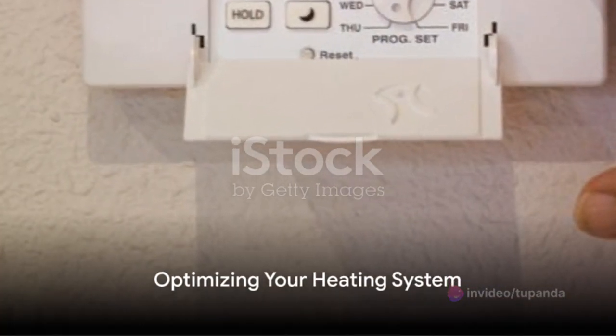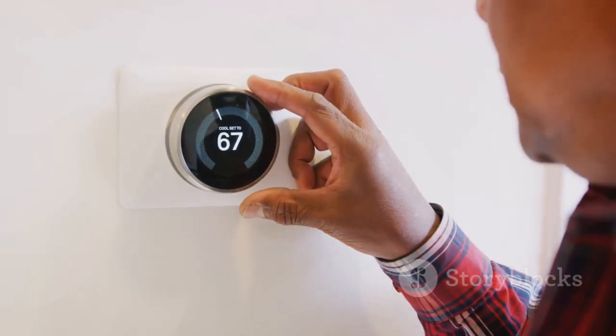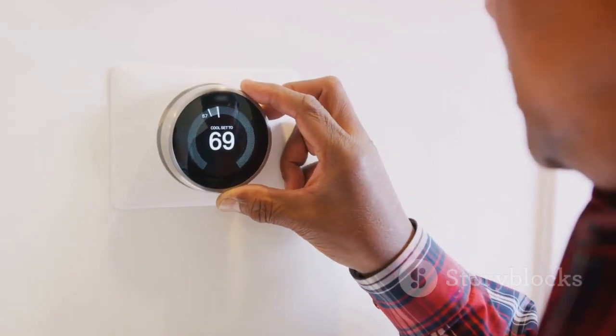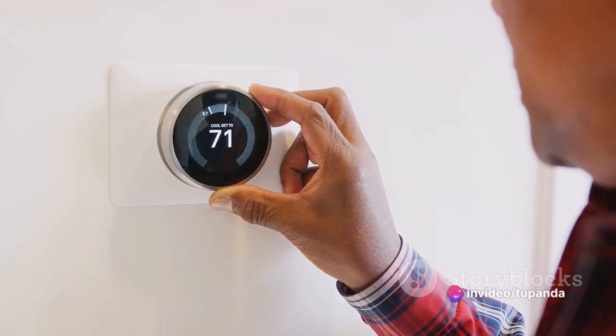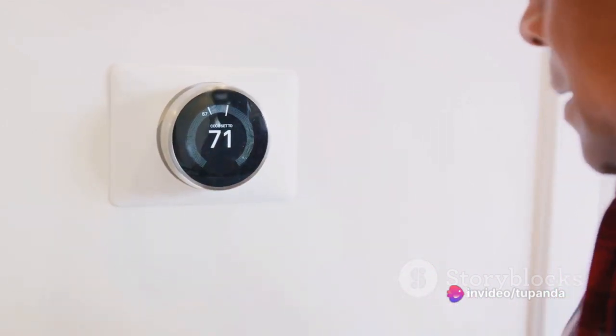Optimizing your heating system is another smart move. Regular maintenance, including cleaning or replacing air filters and keeping vents unobstructed, can improve its efficiency. A programmable thermostat can also contribute to energy savings.